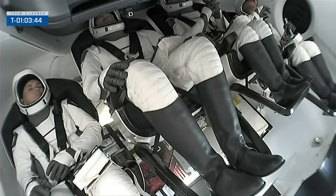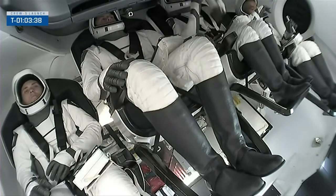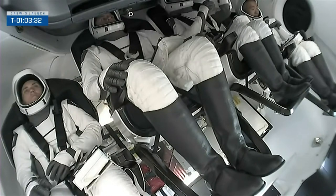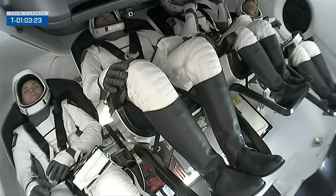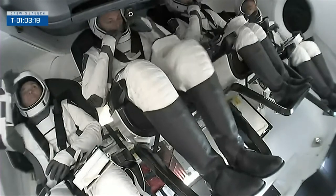They ingressed about an hour and 45 minutes ago, and the teams have completed the required comm checks, the suit leak checks, the side hatch closure, and its associated leak check. We did have to redo that leak check, as a piece of FOD was found in the seal. So we opened the hatch back up, cleared out the seal, cleaned it, and then closed the hatch again and reperformed that leak check, and we got a good leak check there.